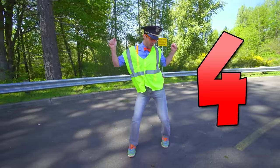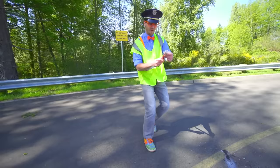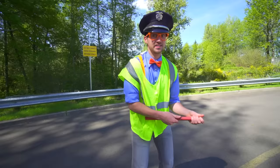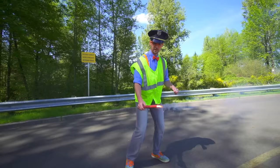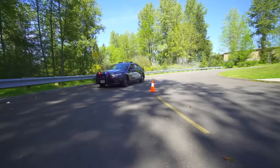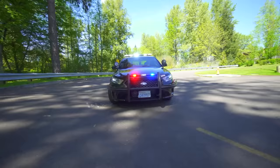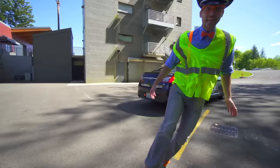I almost forgot my favorite part, the road flare. Whoa. Okay, this is not a toy. Not for kids, so here we go. Whoa. Okay, let's put it down right here and let's start this course. Barely missed the spikes! Good job!